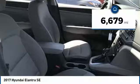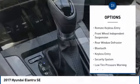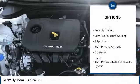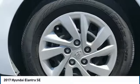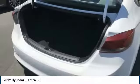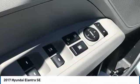Here are some of this vehicle's great options: electronic stability control, brake assist, traction control, remote keyless entry, front wheel independent suspension, rear window defroster, Bluetooth, keyless entry, security system, low tire pressure warning. This beauty will make even your house keys jealous. Drive it today.